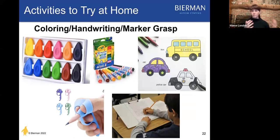You don't have to go out and buy a slant board. You can take an old three-ring binder and it achieves the exact same thing. Really, we're just trying to create an angle there to shift that wrist into slight extension, which is where we want it to be when they're writing.